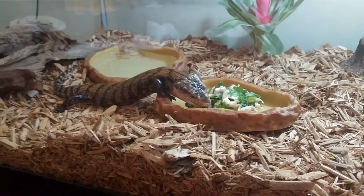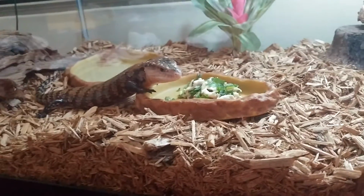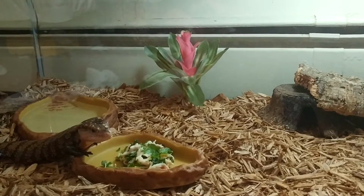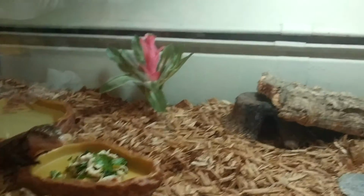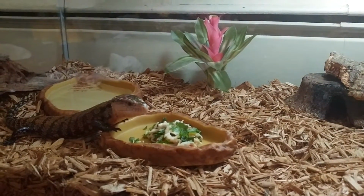But anyway, this little guy settled in really well. After about 1 week, he's already starting to tame out pretty well. Right now I have the Zoomed Double Dome on top, and I have a desert rated UVB bulb and a 100-watt purple night heat bulb. At nighttime, I just turn off the UVB and I keep the heat on, just because it's fall now and the temperature in the house does drop at night.